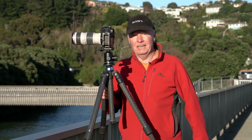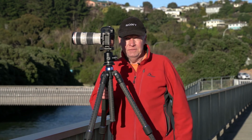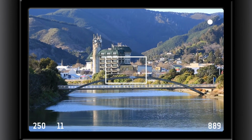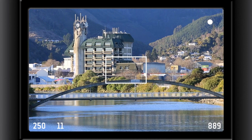Well, I'm in the second location now on the State Highway 6 road bridge above the Maitai River. The tide's coming in about 1 hour, so the river's really full. My focal point is the NCC, the Nelson City Council buildings, and I'm trying to reflect them in the Maitai River.